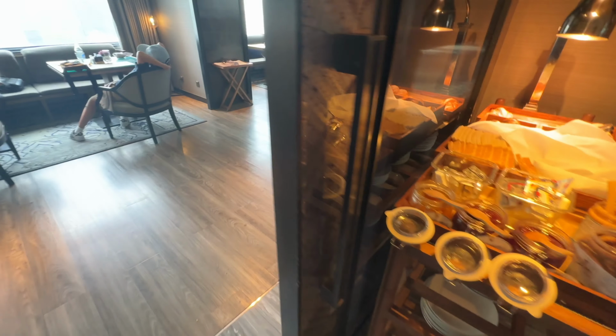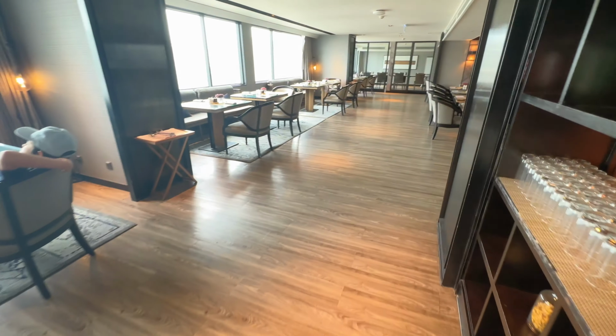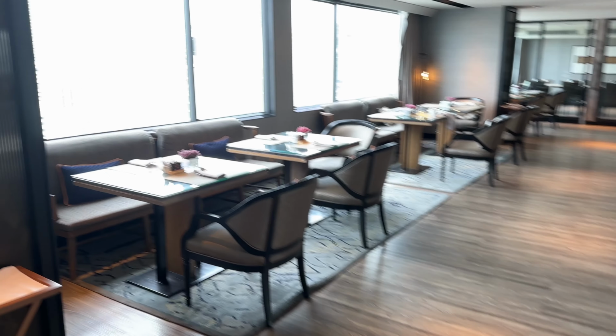I would say I continue to be happy with this executive lounge. It was a nice setup. In fact, I'm recording this from the business center, which is right back there.